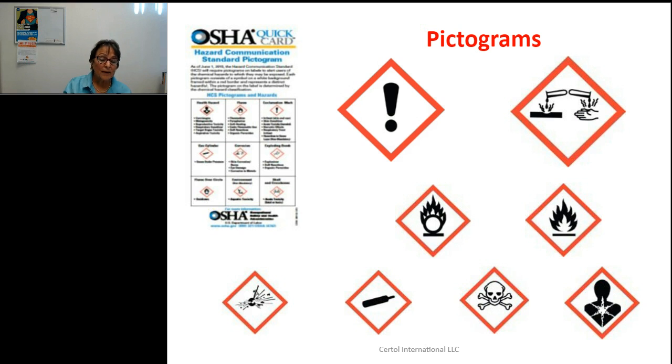The other pictograms represent something that could be explosive. You see the compressed gas symbol. You see the highly toxic danger skull and crossbones that most of us are aware of. And then you see one that sometimes is a little confusing. This is a pictogram for health hazards. And the health hazards can be low, warning, or they can be high. They can be danger. It's not just carcinogens. It can be any type of health hazard.